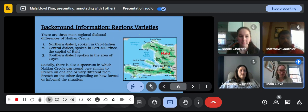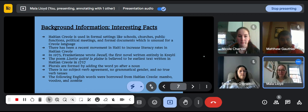There are three main regional differences. The northern dialect, which is Cape Haitian, in the northern part of Haiti, the central part in Port-au-Prince, which is the capital, and then the southern dialect, which is in Cayes, which is down here. And also, depending on how formal the setting is, the spectrum can be either very informal settings where it's very far from French, or very formal settings where sometimes it sounds a little bit more like French.